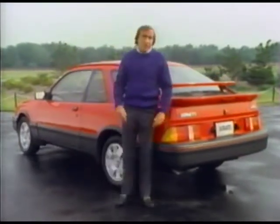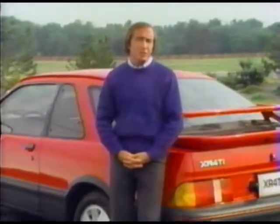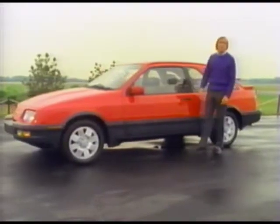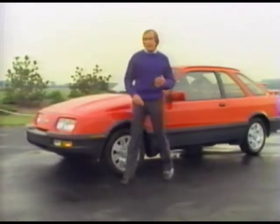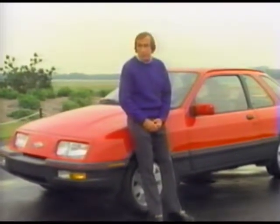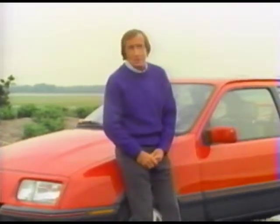Hello, I'm Jackie Stewart. Many of you know me as a world champion racing driver and a motorsports commentator. What you may not know is that these credentials have allowed me to be a consultant on vehicle performance for the Ford Motor Company. That's how I first became involved with this rather unusual motor car. The XR4Ti began life as a development project at Ford of Germany, and it was there that I was involved from the beginning to do all I could to make sure it became the kind of performance coupe that it was intended to be. I even have home movies to prove it.